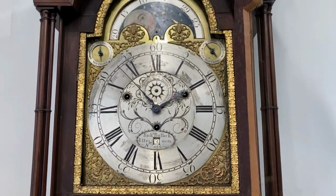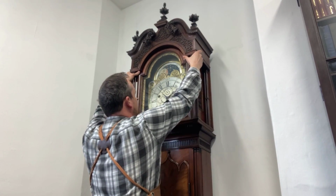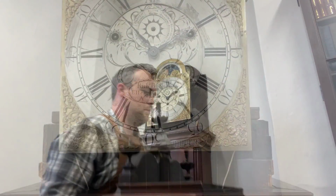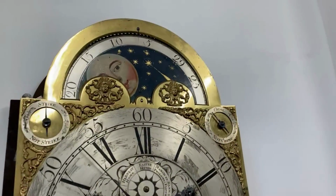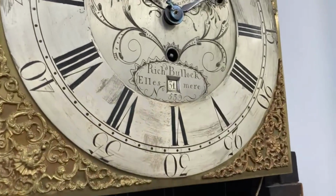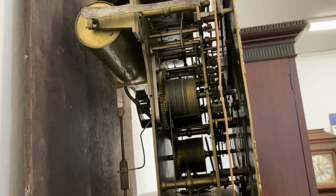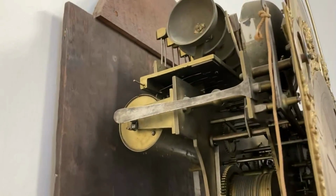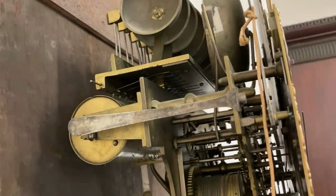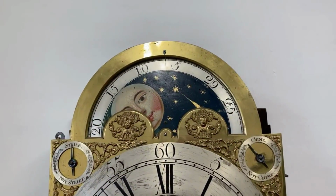So what I'll do now is just take the hood off, and then we can have a little look at the movement. So here we go with the hood removed, and you can see the scale of the dial. If we nip behind, you can see the scale of the movement. I'll show more of the movement in just a moment, but I thought I would just give you an initial view of it straight after the hood's been removed.